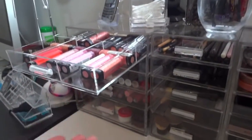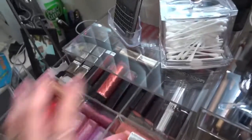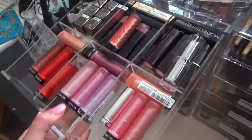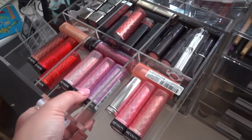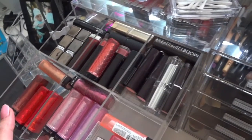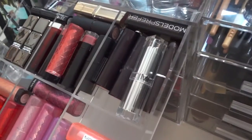This one, as you can see, is my lipstick, lip balm, lip gloss little area. So I like it. You can see everything at the top as well. But I've got a whole mixture of stuff. I've got my favourite ones of the moment. These are the Revlon Colorburst lipsticks. At the back I've got some Clue, Revlon, Rimmel, Models Prefer.